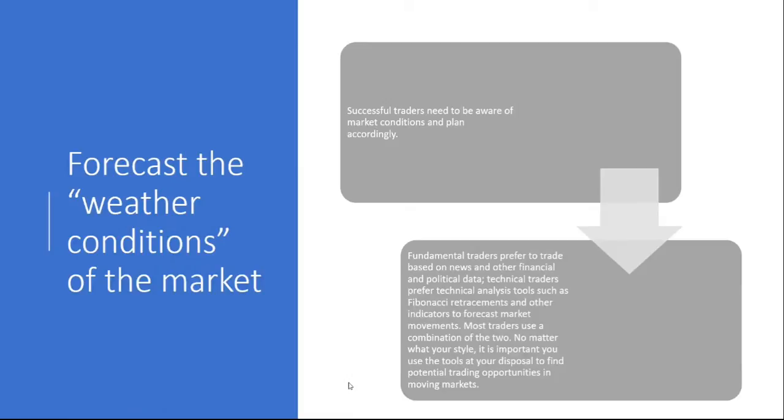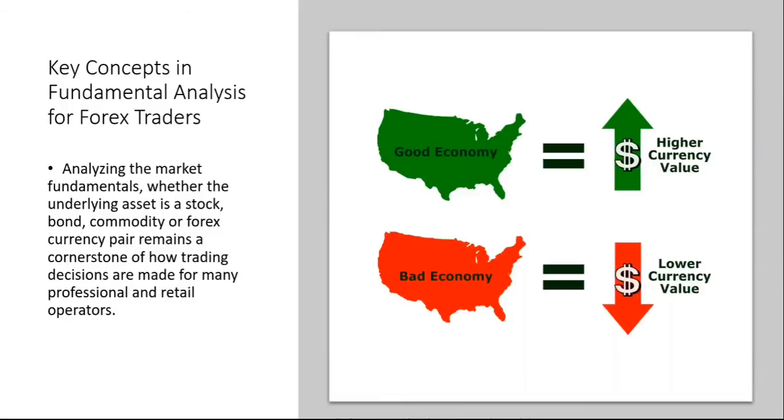Now, successful traders need to be aware of market conditions and plan accordingly. So, a key concept in fundamental analysis for Forex traders is whether the underlying asset, whether it's a stock, bond, or commodity or currency pair, remains the cornerstone of how trading decisions are made for many professional retail traders. We basically say good economy, higher currency value, bad economy, lower currency value.